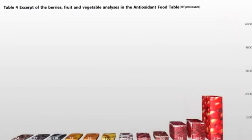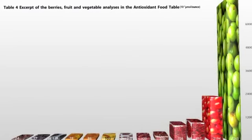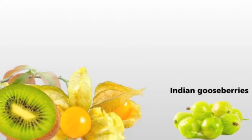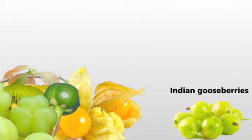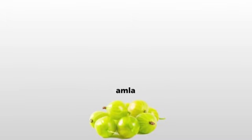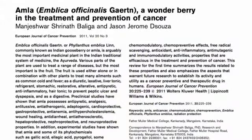And finally, way off the charts, in a class of its own, top dog for healthiest snack on the planet Earth, dried Indian gooseberries. Not to be confused with Barbados gooseberries, Cape gooseberries, Chinese gooseberries, also known as kiwi fruit, Jamaican gooseberries, Tahitian or star gooseberries. The true Indian gooseberry, also known as amla, is considered a wonderberry in the treatment and prevention of cancer, according to a recent review in the European Journal of Cancer Prevention.